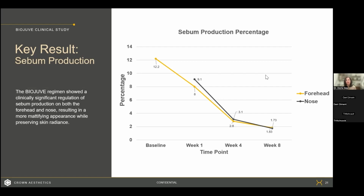So this is actually reading a decreased signal of sebum, but not necessarily decreased production. And you can see that went down, which meant that the little microbes in the skin were super happy getting the food that they needed and converting that into benefits for the skin.